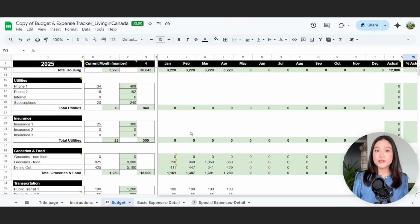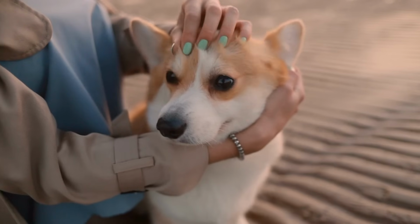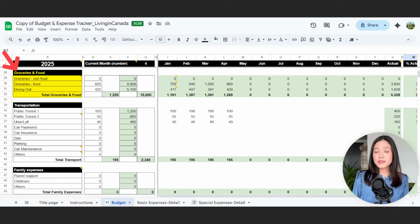Next, we have the categories utilities for your phone bill, internet, and other subscriptions. Below that, insurance. This could be any additional life insurance or even pet insurance that you have. Next, groceries and food, something that honestly I have challenges sticking to. And that's why it's so important for me to track my expenses here.